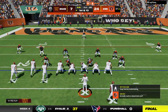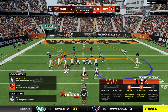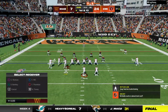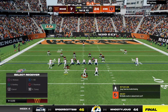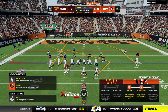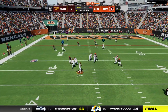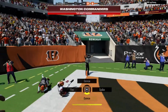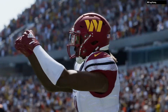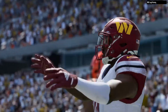Some big plays in the passing game on this drive, and here's one out of the running game. So the passing game loosening things up. Now there's room to roam. Green. Come back. First down, Murray. And this is taken in for a Washington touchdown. Kadarius Toney from 21 yards away.